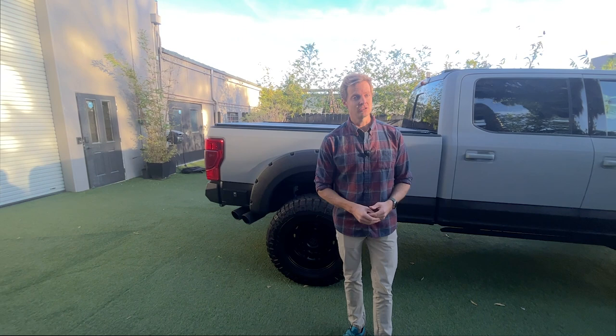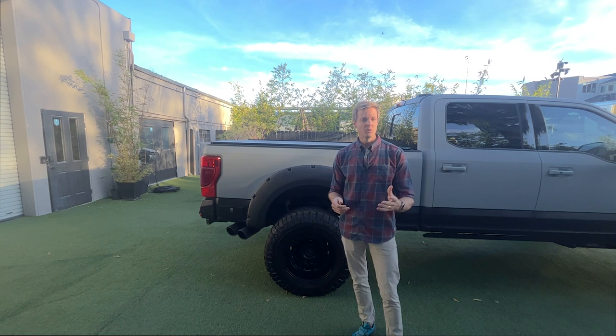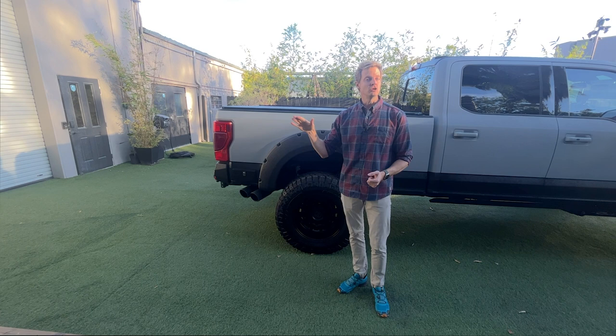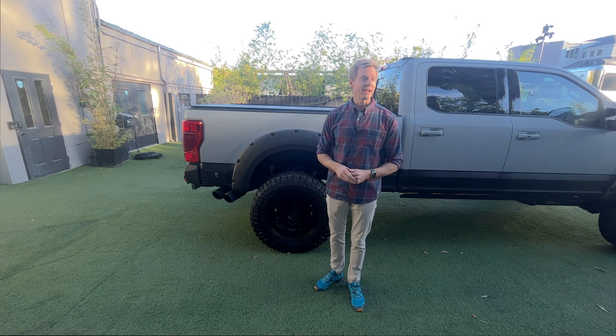Now, airbags is something that I highly recommend. You can get them from the factory. You can also get them aftermarket and install them. What airbags do is allow you to adjust the amount of pressure you have on that suspension. So if you load your truck up, you can fill the airbag all the way up, and you can have a really nice ride quality when you're towing. Now, when you take the living vehicle off your hitch and you're just driving your truck around town, take the air all the way out of that suspension system. It's going to give you a really nice plush ride when you're driving around.